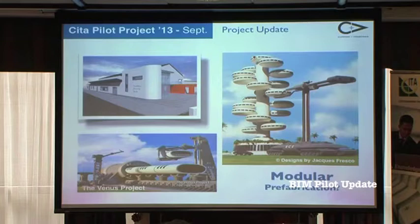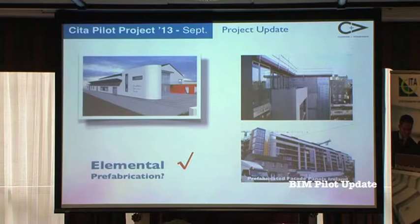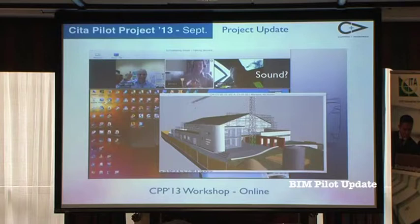We may come there; robotics will improve over time, of course. But in terms of the pilot project, elemental prefabrication is the most relevant. We're talking about slabs, roof panels, stairs, and steel structures. So we had a few workshops online, of course, to see which way we were going to go.